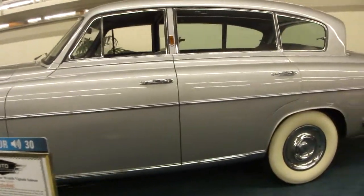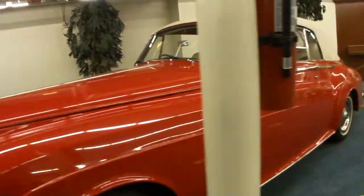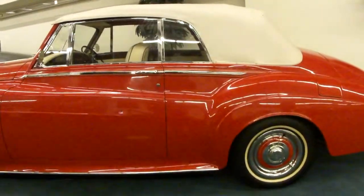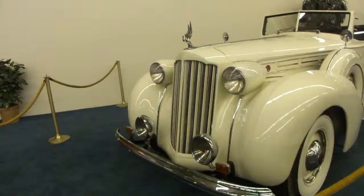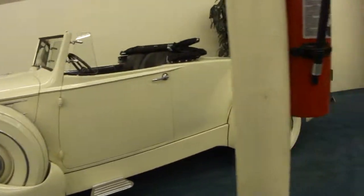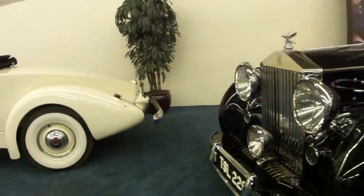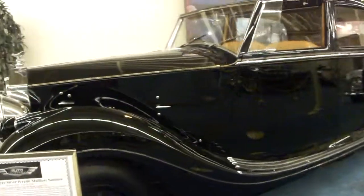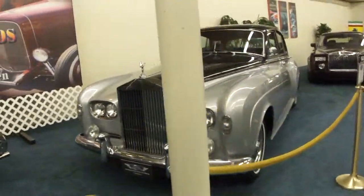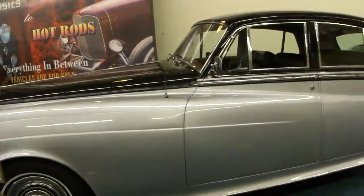1954 Silver Wraith, price $500,000. 1964 Rolls Royce Silver Cloud 3, price $450,000. 1939 Packard 12 Boat Tail Speedster. The back end comes to a point. That's why they call it a boat tail. And a '47 Rolls Royce Silver Wraith Millinery Sedanica, price $250,000. '65 Rolls Royce Silver Cloud 3, price $69,500.